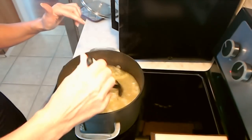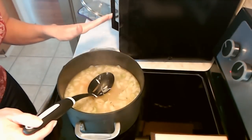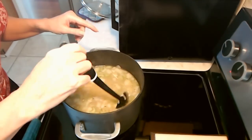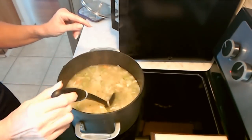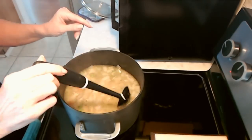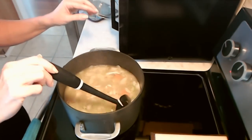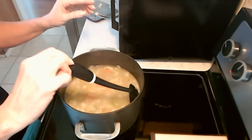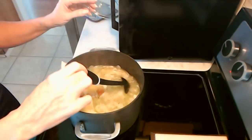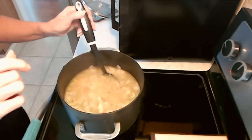So at this point, we are now ready to try it. Now, in my experience, most soups and stews are better after they've spent a night in the refrigerator and then you heat them up the next day, because it gives all the flavors time to get married, you know, to blend. And the vegetables, especially the carrots, will soften up even more. To me, it's always better the next day. But we're going to try a little bit of this soup and just see how we did.